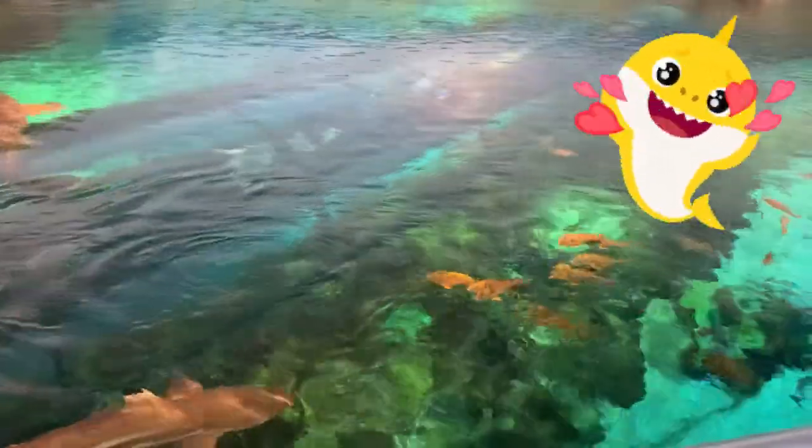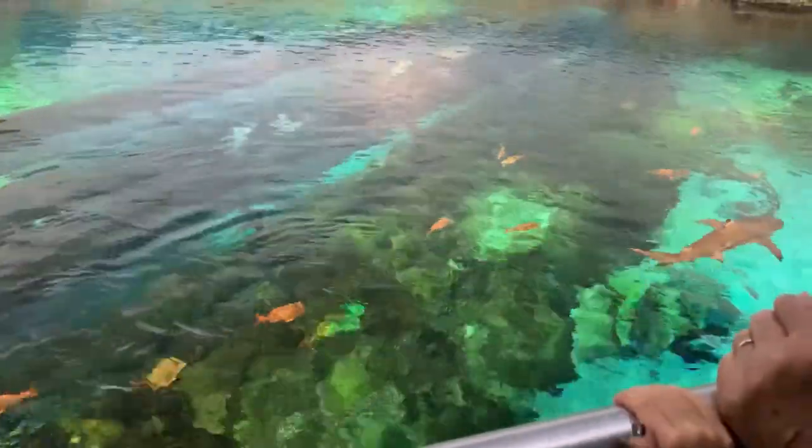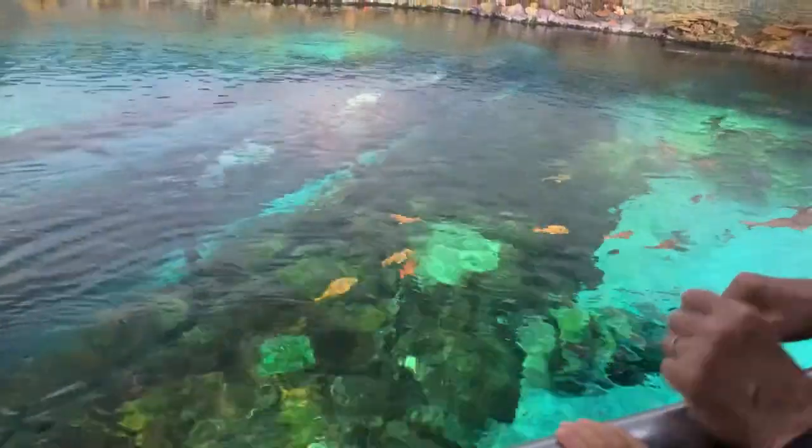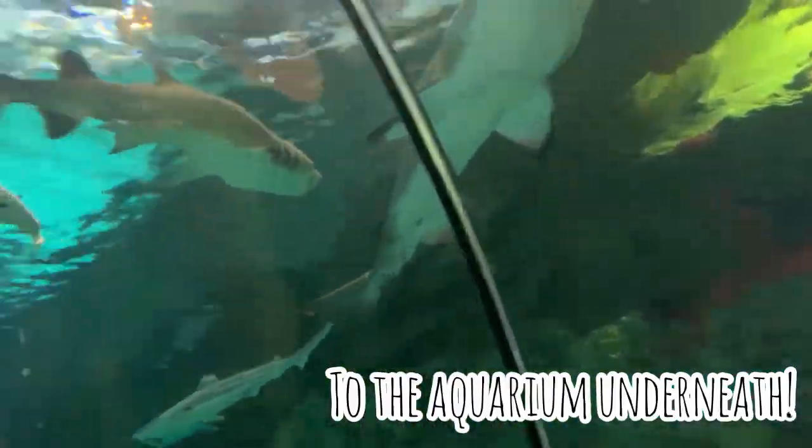Now on to the sharks. This is the shark tank. This is not a touching area. This is just a looking area. And we will just walk through and see the different fish from above, because then you can proceed to go underneath and get this view of them from below and around.